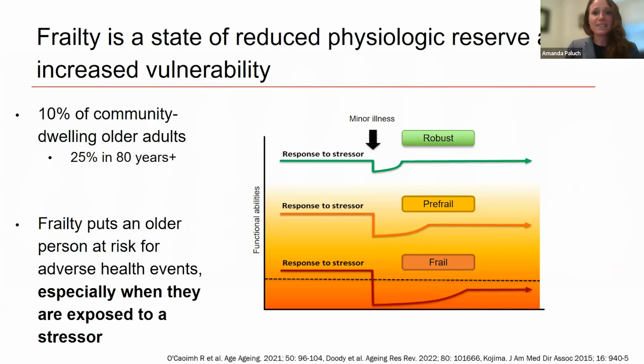Frailty is defined as a clinical state where we have increased vulnerability that results from deterioration of physiological systems. About 10% of community-dwelling older adults have frailty, and this just becomes more common as we age. So the oldest are especially at risk of developing the condition. We particularly see the impact of frailty when a person who has frailty is exposed to a stressor, and this could even be a minor stressor. So say a minor illness, injury, or a minor surgery.